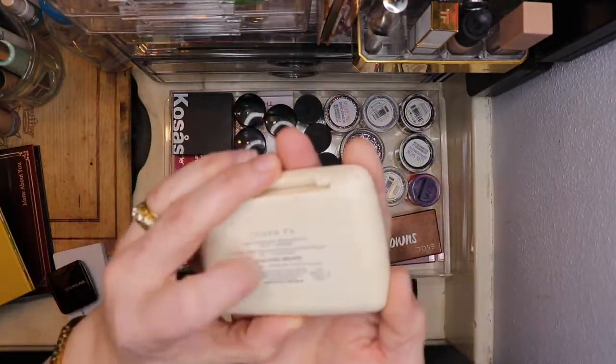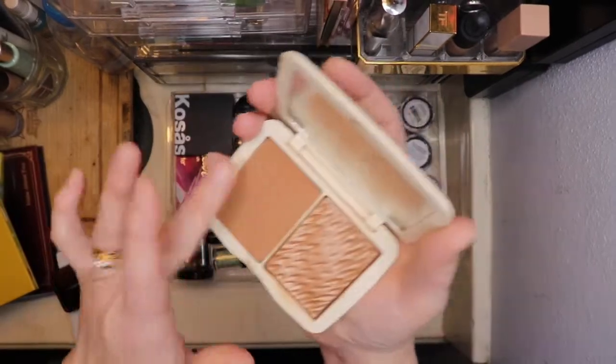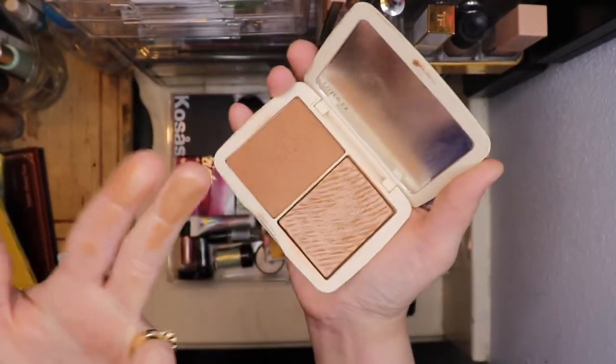This is the Sunkissed Bronze. The hardcore thing about this is that it's ultimately just too dark for me.